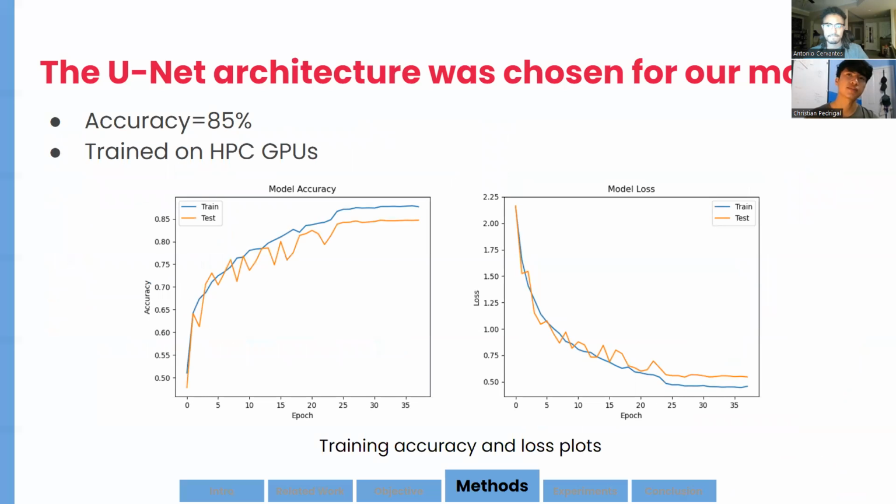One statistical method to validate the model is the combination of training accuracy and loss plots. This is used to visualize the training and validation accuracy and to inspect if there were any signs of under or overfitting. From the hyperparameters aforementioned, the model was trained to 85% accuracy on the HPC GPUs. There's no overfitting because there's no large margin between the training and testing curves, and there's no underfitting because the curves reach low logarithmic loss values that are satisfactory for multi-classification problems for 20 or more classes.